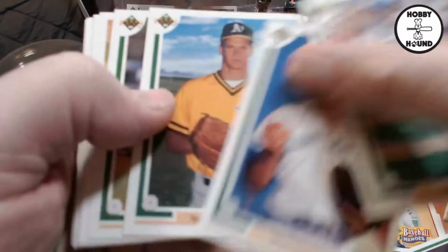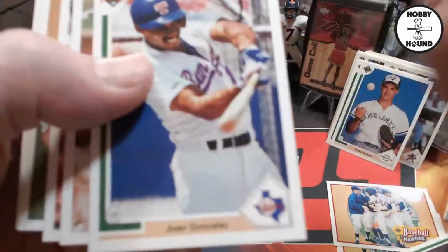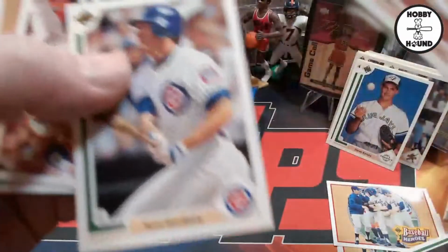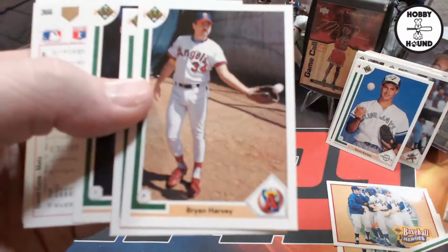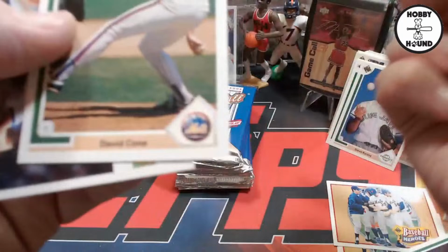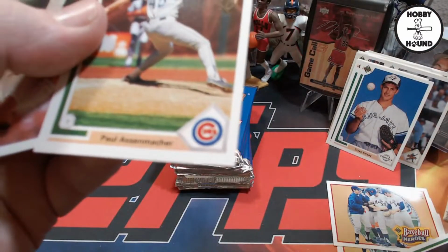Steve Carsey and Todd Van Poppel again. So we're getting to the same run as earlier. That's our third Brian Sandberg. Brian Harvey. I always think of the promo cards when I see Brian Harvey in Upper Deck. It was the promo, right? Him and Wally. Pretty sure.